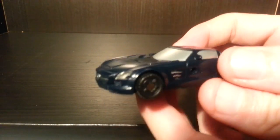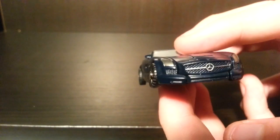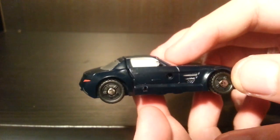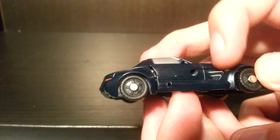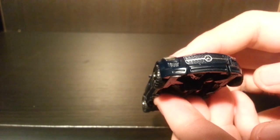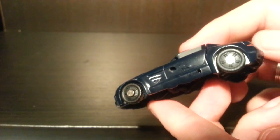We'll get a close-up of this for you. It's alright, it's better than the mould that we got in the Dark of the Moon Human Alliance, because the paint job on that was really drab and boring and horrible. This at least has a bit nicer of a colour to it. You've got some silver highlights there, some moulded-in highlights for the grille. Pretty crappy wheels, to be honest. Nice Mercedes logo on the front now. Silver headlights, and then the silver all the way around for the windscreens, and the same on that side.